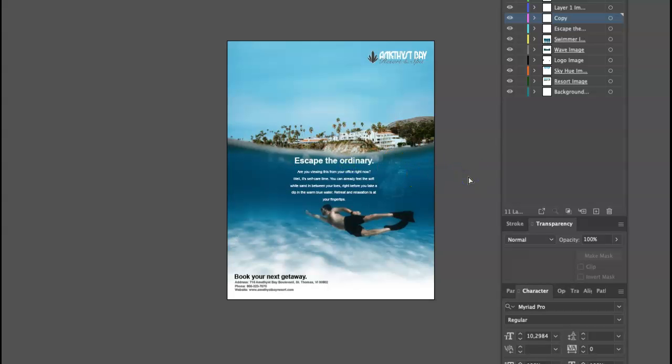Anyway, a suggestion, typographic refinements. Take a look at other professionally designed ads. This doesn't need much, really. I'm almost afraid to offer suggestions at the risk of messing it up. Okay, I'm going to go on to the web banner next.